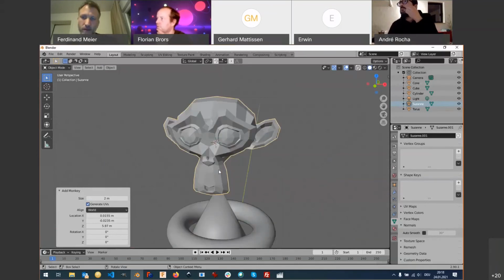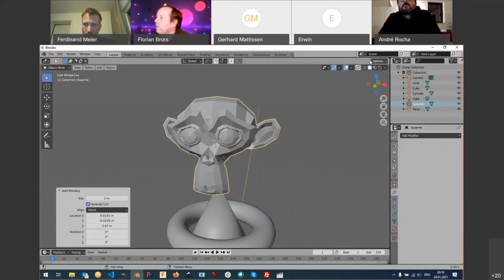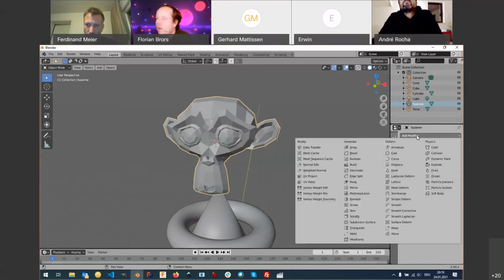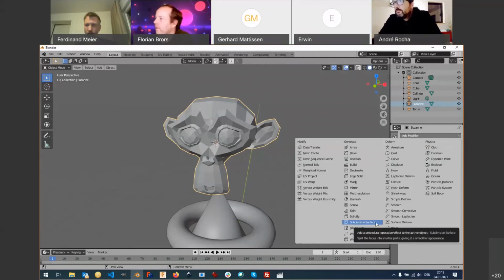And so the big trick that is used in all 3D movies you've seen so far is called subdivision surface. The subdivision surface is a modifier, and the modifiers are here where the little icon with the wrench is. So if I click the wrench icon, I can see that I have Suzanne selected. So whatever I do here is going to be applied to the currently active object. And if I open this drop down, I can choose subdivision surface. I leave this open for a second so that everybody that's a bit behind can catch up. Or maybe I'll just make it twice to repeat it.